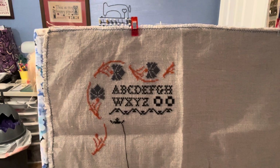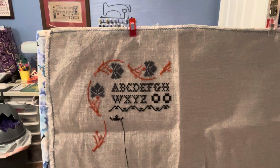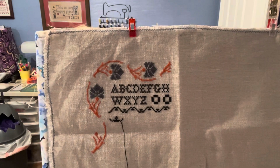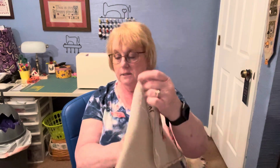Now, Chrissy's got a whole bunch done. She's even got part of her house done. But it's really pretty, and I would like to get some more on it. This may have to be like a 30-minute-a-day thing or something. Because I'm just like, oh, I really, really like this one. So anyway, that was the Haunted House Sampler by Twin Peak Primitives.